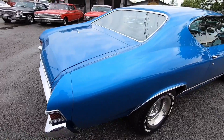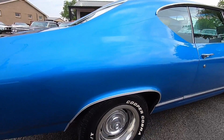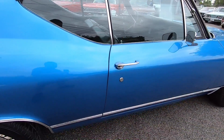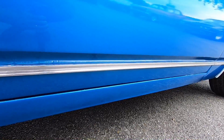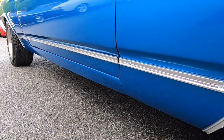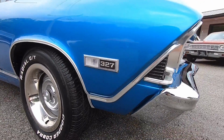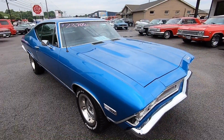Once I make it back around, we're gonna open the trunk. We're gonna go down this side first though. See if I can find anything here. I love this color. Let's check the bottoms of this side. Couple little scratches in the trim up here in the front. This is a really nice car, guys.